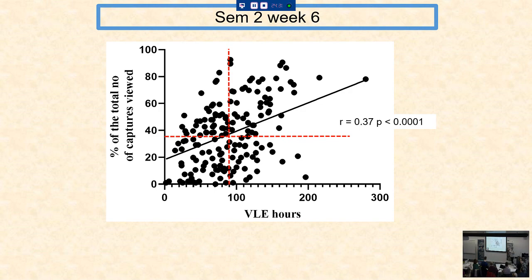I should point out that the VLE hours do not include the time spent watching the lecture captures. They get to them through the VLE, but the hours are captured separately on the Echo system. Our VLE doesn't count the hours spent watching lecture captures. The red dotted lines represent the mean, so I think this is 90 hours and around about 37%. You can see it's quite varied. There is a significant positive correlation, so it suggests the more engaged students are more likely to use the captures.